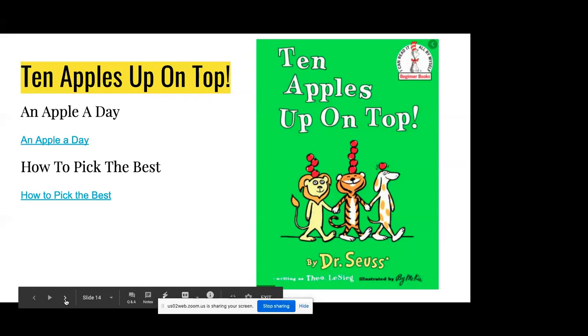And of course, we've done the pictures and the apples. Moving the apples around, we had a Seesaw lesson on that. We could do that on our Seesaw application that we do with our kids. You can make applesauce. There's all kinds of things you can do with apples.